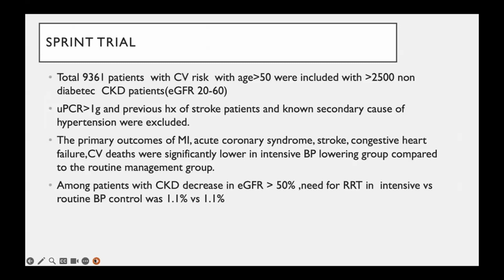They recruited 9,361 patients who had cardiovascular risk. Out of that, more than 2,500 patients were CKD patients, and they are non-diabetic with proteinuria. UPCR was used; they excluded patients with nephrotic range proteinuria, but more than 2,500 patients are CKD patients who were non-diabetic.